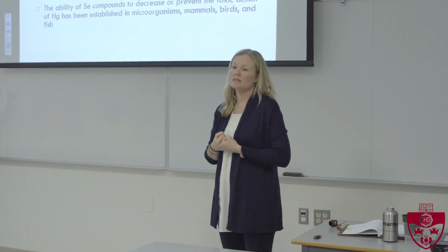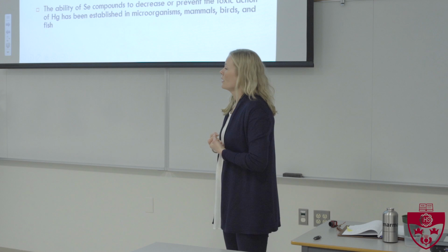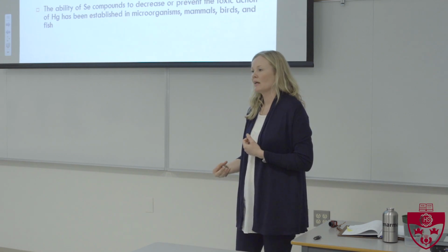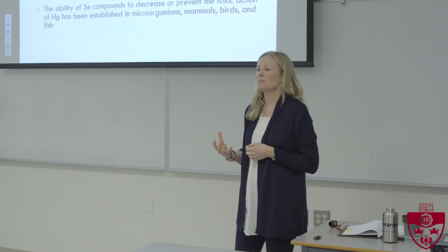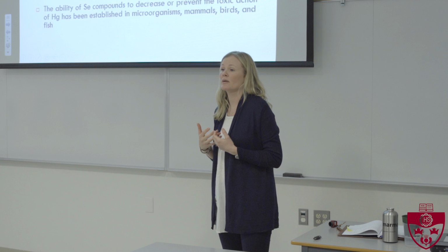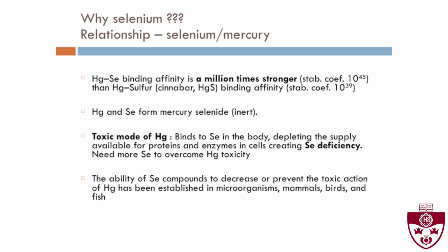This binding affinity is 1,000,000 times stronger than the binding affinity between sulfur and mercury that I talked about earlier. And so what happens is that when mercury enters into an organism, because it loves selenium so much, it finds the selenium, binds to the selenium really hard, and renders these selenium enzymes that are so important in organs like the brain that consume a lot of oxygen, useless. So the toxic mode of action of mercury is actually creating a selenium deficiency.